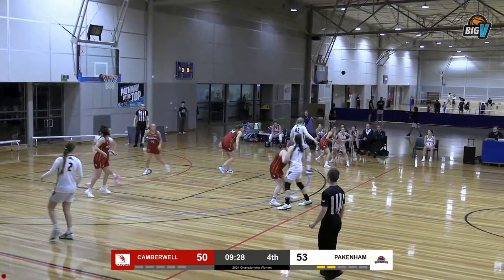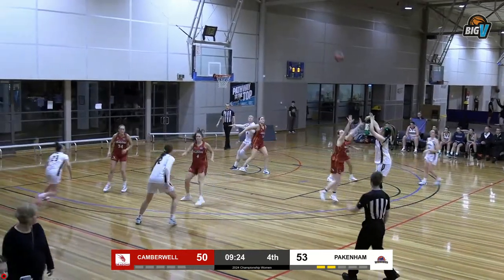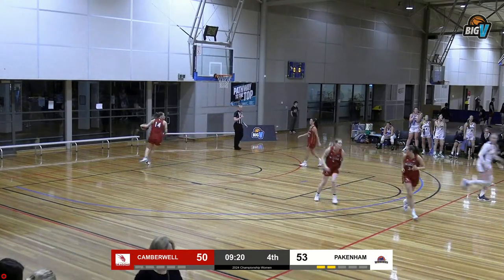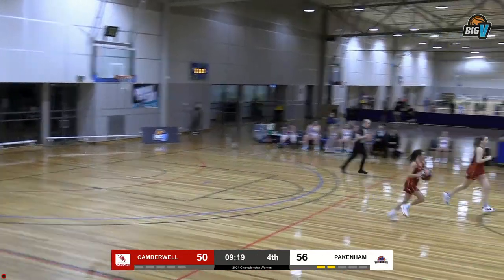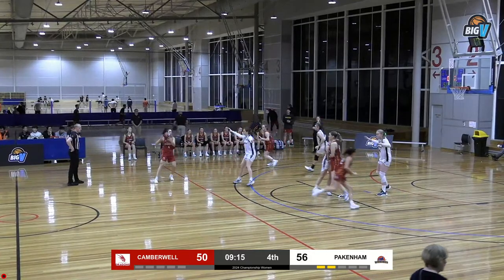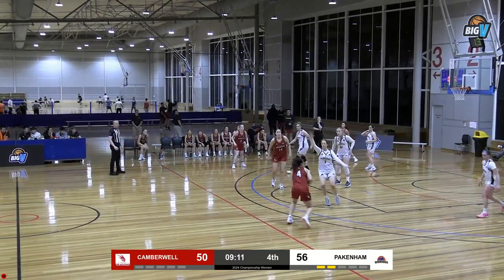Nickerson, side on ball screen. Robertus instructing those bigs to roll. Letts, three out top, rather. That's our second. Third shot of the game and second make, all of which are three-pointers. Two made three-pointers.